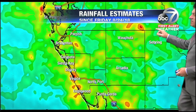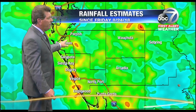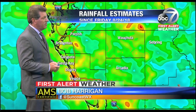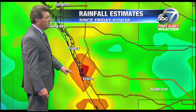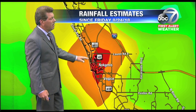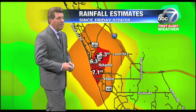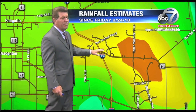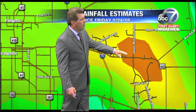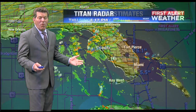Boy, the rainfall estimates. This is from the last 5 days now, and I want to show you some bullseyes with some heavy rainfall. These are estimates. Had some folks call up near State Road 64 and Manatee Avenue in Bradenton, all the way to west of downtown. They've had 6.5 inches there, so these aren't as accurate as you can get, but pretty close to it. Nokomis, Venice, all the way up to near Osprey. Look at that, 7.1 inches. This is the past 5 days since Friday. Had some very heavy rainfall, and here in Manatee County, near State Road 64 and I-75 near Heritage Harbor, Upper Manatee River Road there, that also over 6 inches of rainfall, and could be more in some isolated areas.